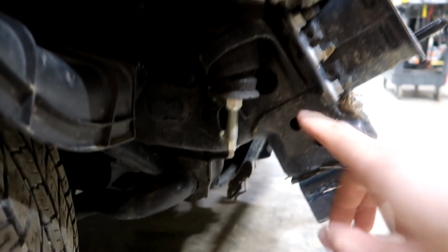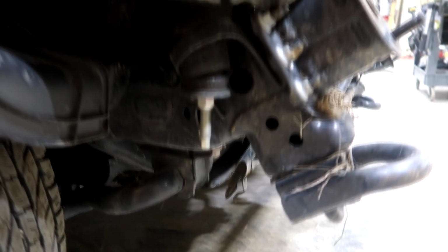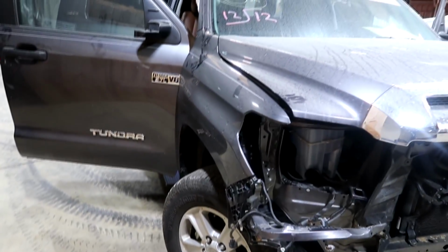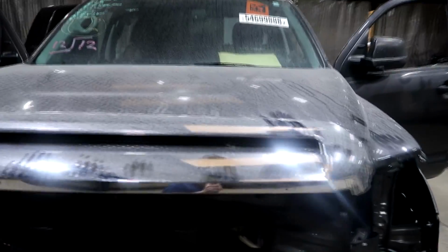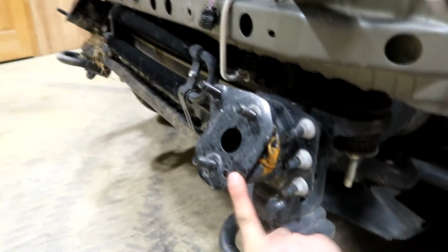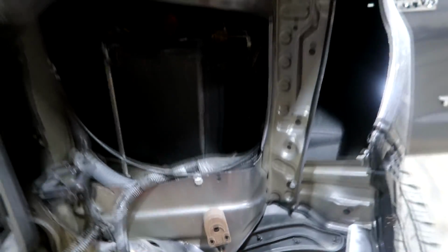The frame rail has a buckle right there because it's shifted up, which is not a big deal. The radiator support is probably gonna have to be replaced. Both fenders are good, and the hood is good. This side looks like just this bracket needs to be replaced, then a bunch of other little brackets right here that need to be replaced, but that is no big deal.